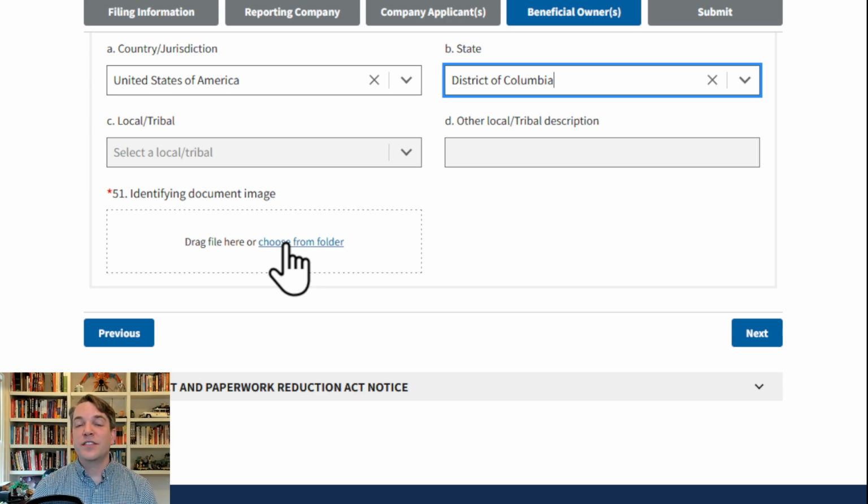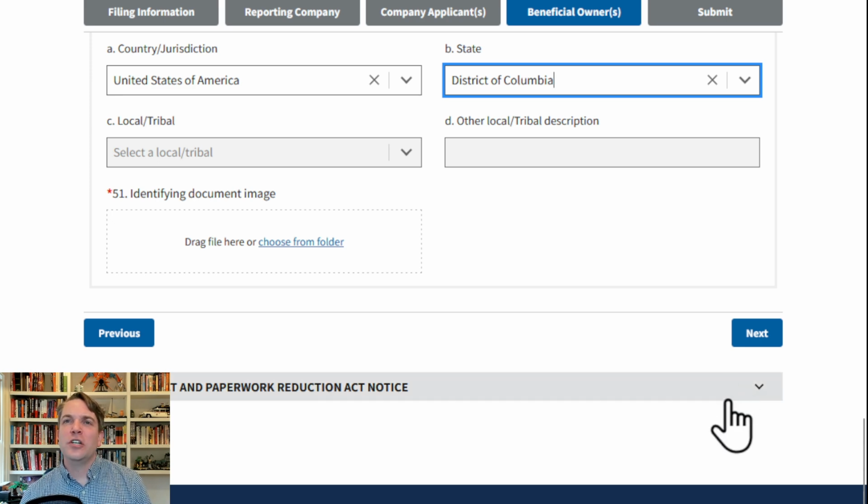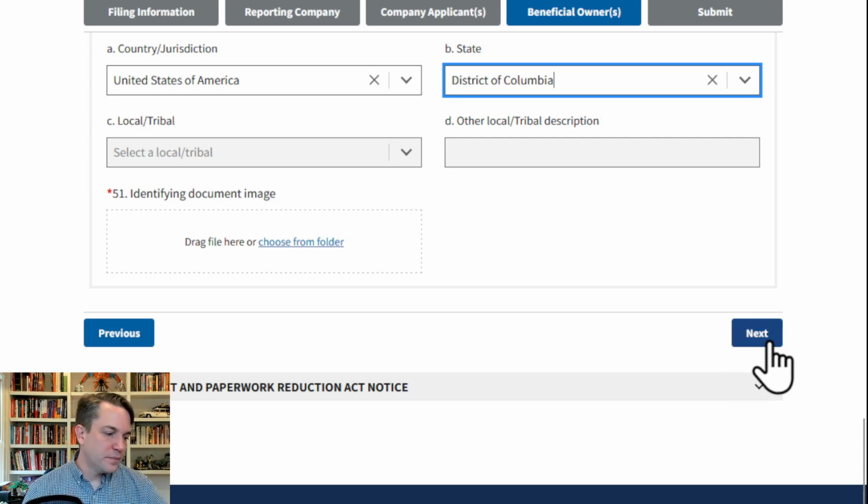Now, when I was creating my FinCEN ID, I scanned my driver's license with my high-end scanner, so I'm not really worried about it. It's a good-looking copy. But I don't know if they're going to kick anything back. Again, I wouldn't get too cute on that. I would rather use something else. Use a good quality scan of your ID so that you're not potentially getting issues later.